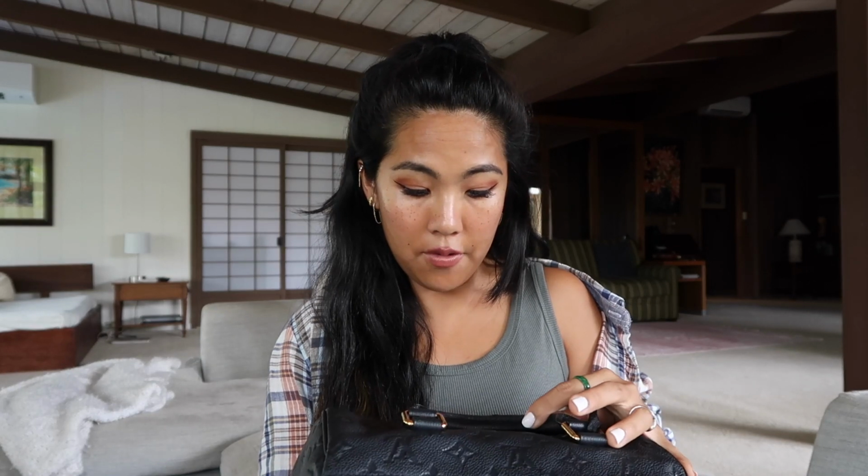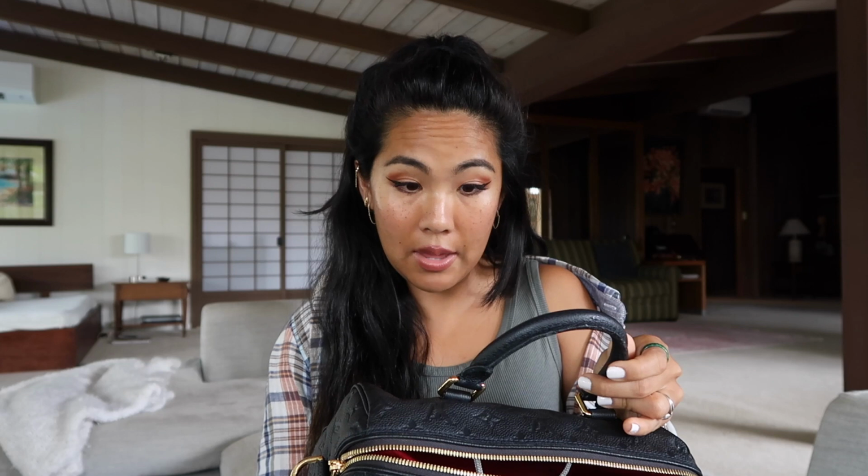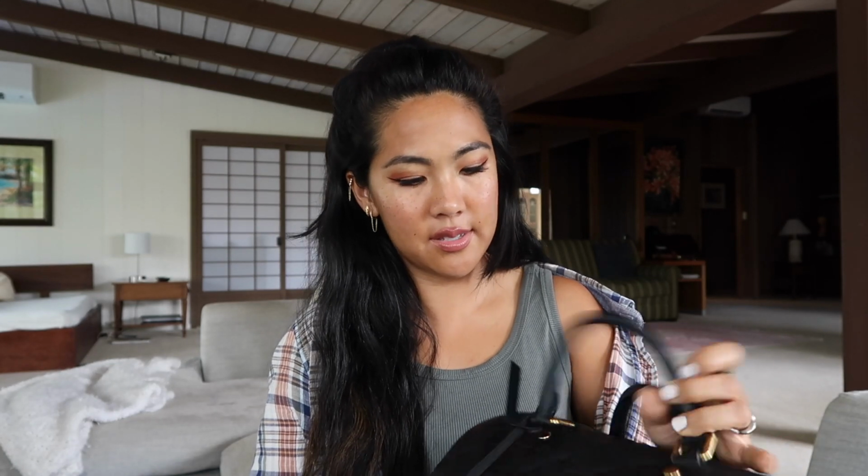I'm hoping that I can get store credit, but if they end up fixing it for free, that would be better. Worst case scenario, I'm gonna have to pay for it to get repaired, but during travel, my bag should not be melting on me. So yeah, just sucks.